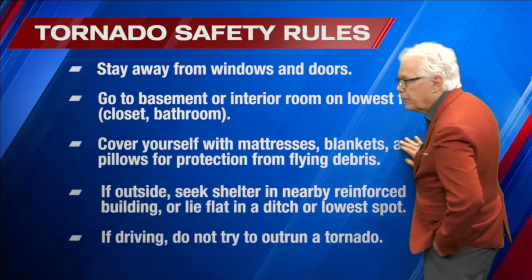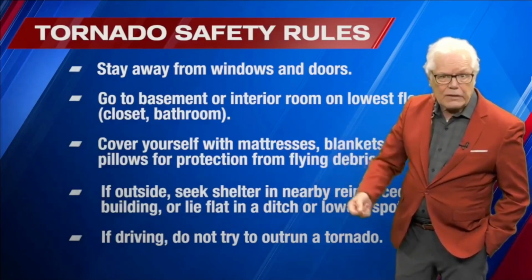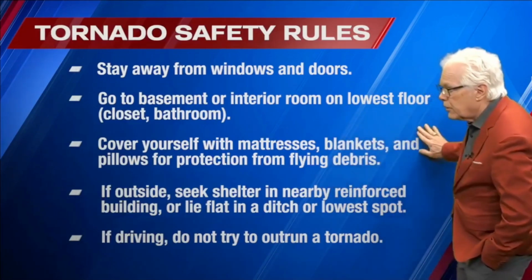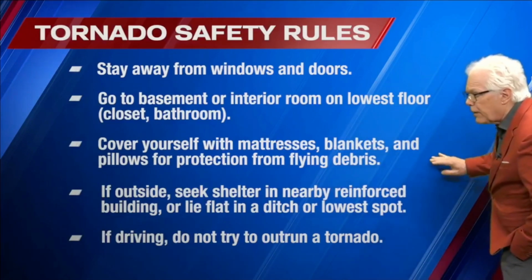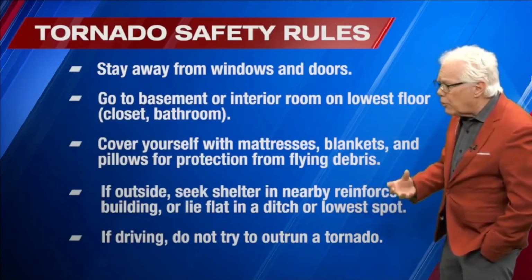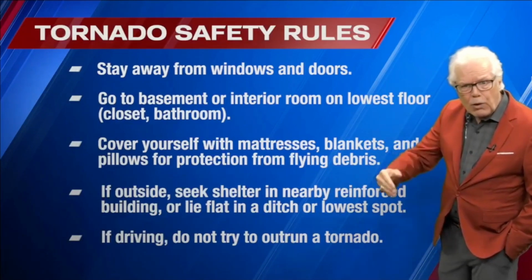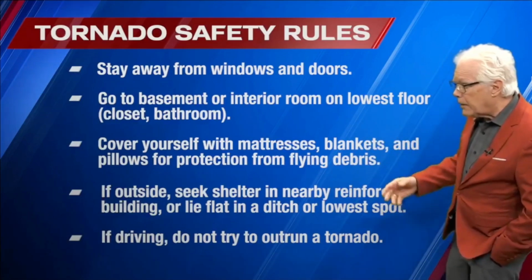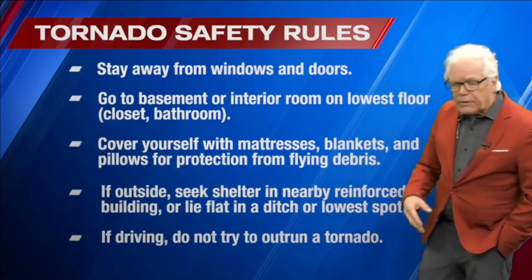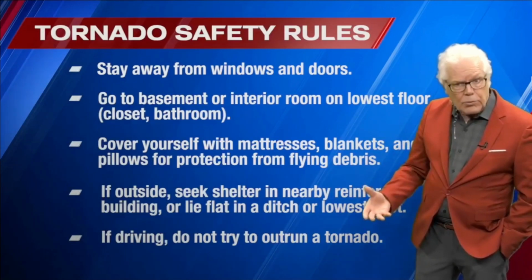Stay away from windows and doors. And this is not a run for the hill thing stuff now. This is real. Stay away from windows and doors. Go to your basement, interior room, lowest floor that you can. Even a bathroom, have that bathroom in the middle of the house. Any door, any kind of structure that's inside your home when you have as many walls between you and the outside. It can be a nice closet, if you will. Cover yourself with mattresses, blankets, pillows for protection from the flying debris, especially, my friends, mobile homes.